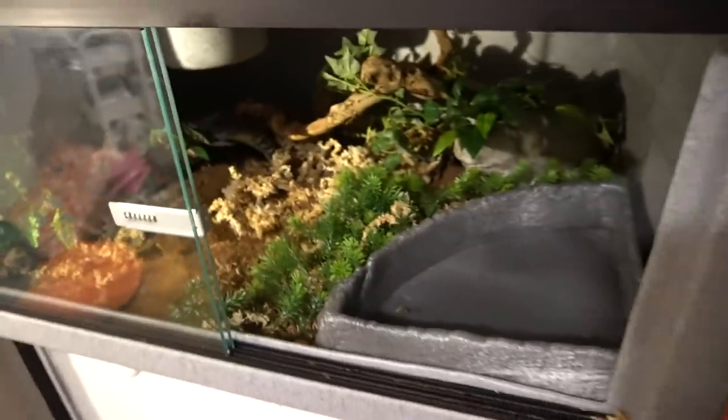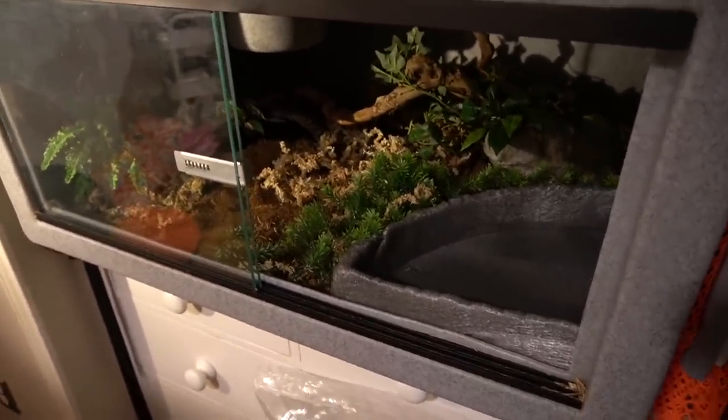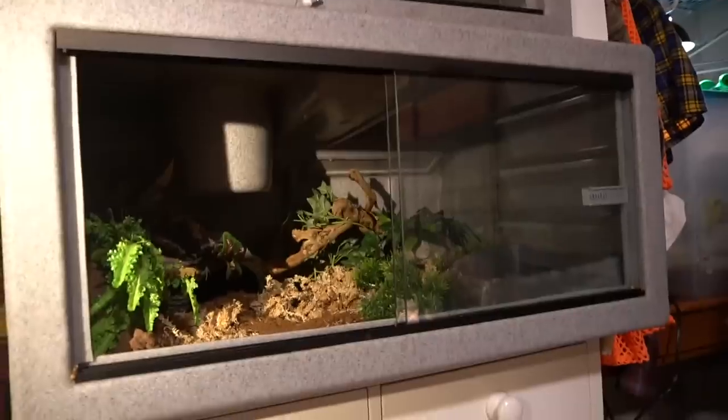But the cage is just super cool now. I'm really happy with the obvious improvement. It's just wonderful. So anyways, wish I could get an angle where y'all could see it really well. But it's a very cool cage. I'm very happy with it. 10 out of 10. Very happy.